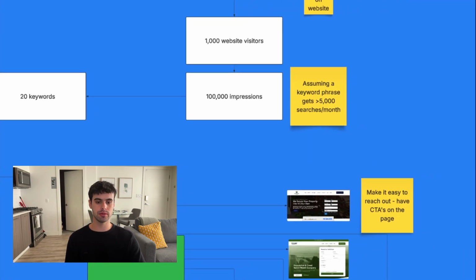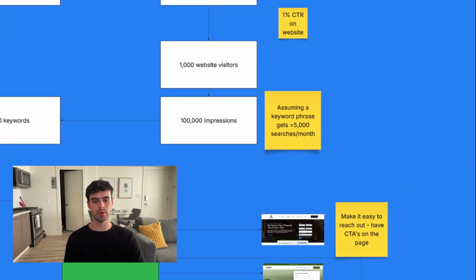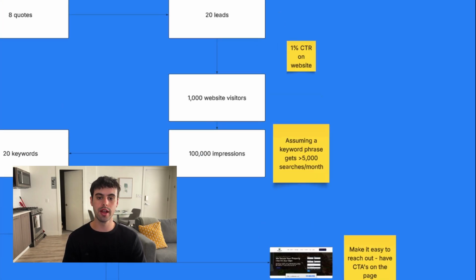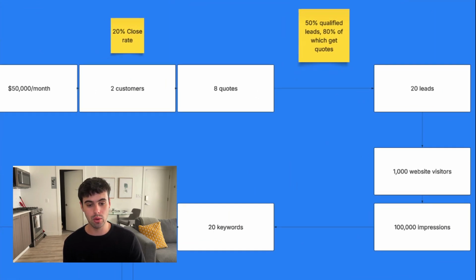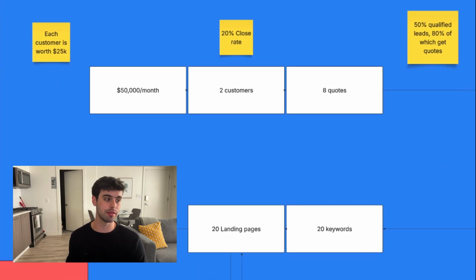Moving on here, 100,000 impressions, right? Ranking on the top of Google for these keywords. You get a 1% click-through rate on the website. That's 1,000 extra website visitors organically through Google. Extra 20 leads if your conversion rate is at least 2%, which it should be. That might translate to 8 quotes, and those 8 quotes, as long as you maintain a 20% close rate, is an extra $50K per month.